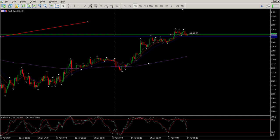Okay, anyway guys, that's my view at the moment. Probably a bit of a pullback, then a bit of a rally again during the US session. Pay attention to these Fibonacci levels because I think they are going to be key at the moment.